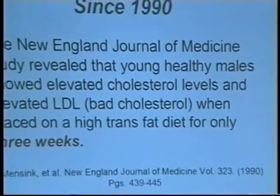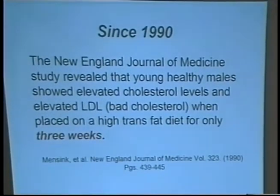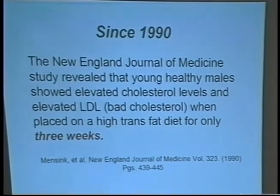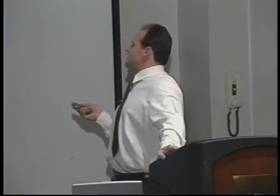Since 1990, the New England Journal of Medicine revealed that after 3 weeks, trans fats elevated LDL cholesterol levels. That quick, 3 weeks. Oh, you need to be on your cholesterol medication. This is dangerous. This is too high for you. You need to be on your Lipitor, your Zocor, your Mevacor. You elevate it because of the way you were eating, or you didn't even know. You're just like, you know what? I'm not a good cook. I just like to eat out. So 3 weeks, that was in 1990.